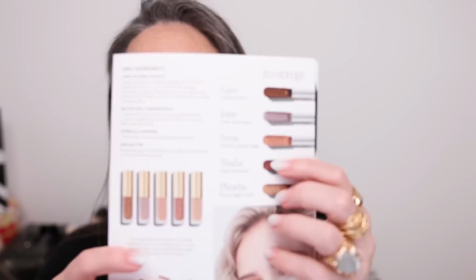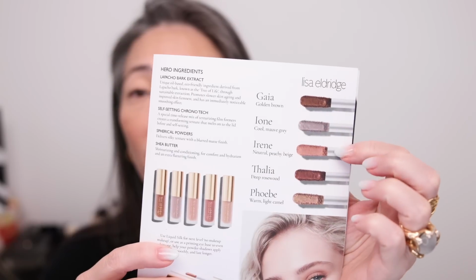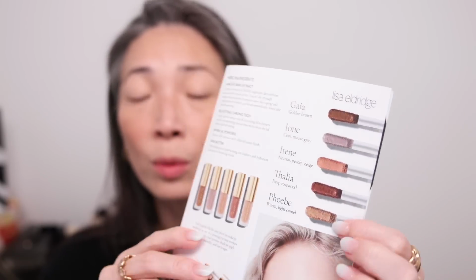So I'm trying to figure out what shades to go with. I think I like Gaia, which is this golden brown on top, and then maybe a lighter shade like this one or this one. So Irene or Phoebe. So actually, before I do any of that, let me unbox all of these and do some swatches so you can see them in real life.